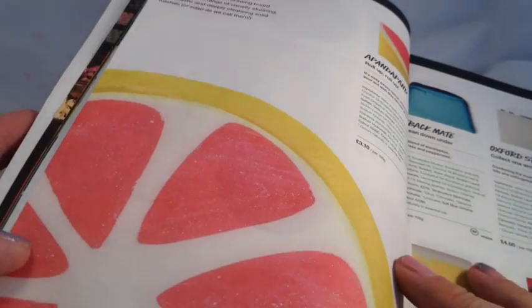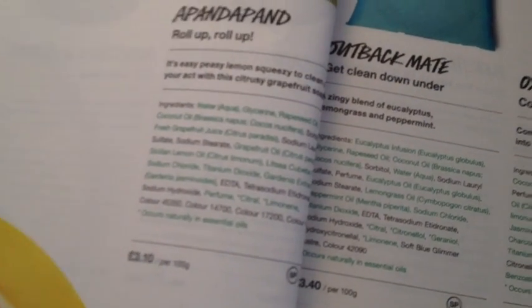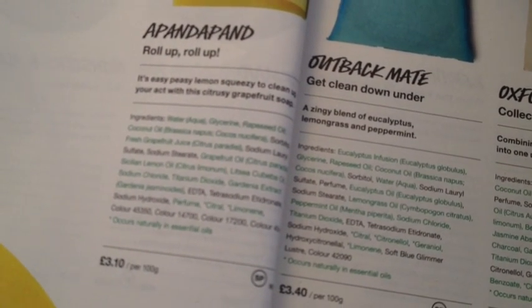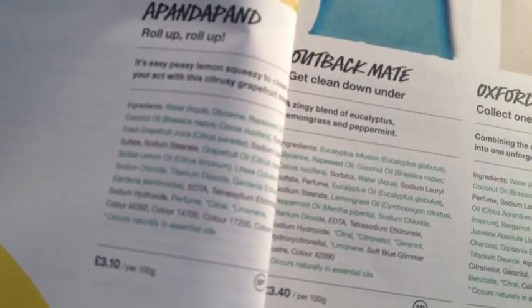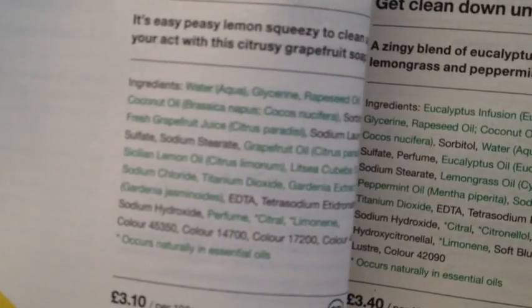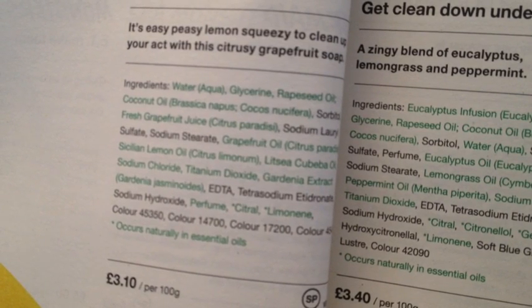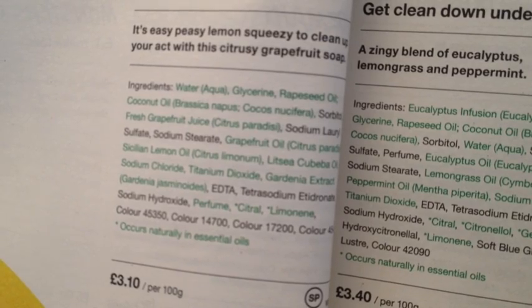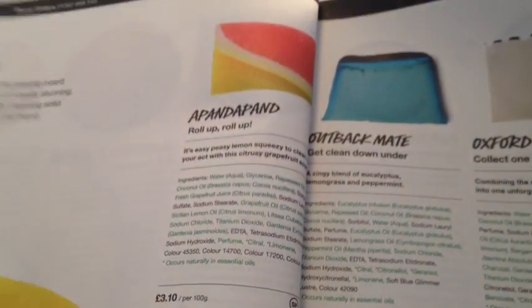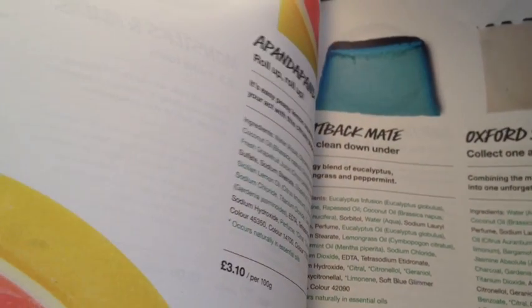The first one we have here is called a Panda Pan. And it says, roll up. It's easy peasy, lemon squeezy to clean up your act with the Citrusy Grapefruit Soap. And this one has coconut oil, grapefruit oil, fresh grapefruit juice, lemon oil from Sicily, and Litsea cubeba oil. So this is very grapefruity and citrusy, zingy and lemony. It's a whole lot of fun.